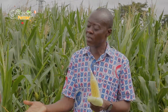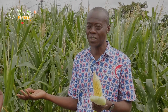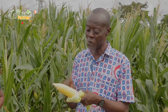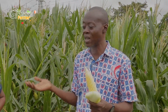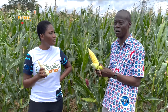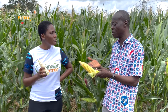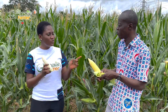And the white ones are mainly eaten for food consumption by humans. But it doesn't mean that humans cannot eat the yellow. Humans can eat it. Even this one is more nutritious than this one. But because of cultural perceptions and all those things, Ghanaians prefer the white ones. But even now we are trying to encourage Ghanaians to take the yellow ones, because of the beta carotene. They have some levels of beta carotene, so it makes it more nutritious. And then the poultry farmers also need the yellow color for the yolk of the egg. Among these 2, which one yields more?